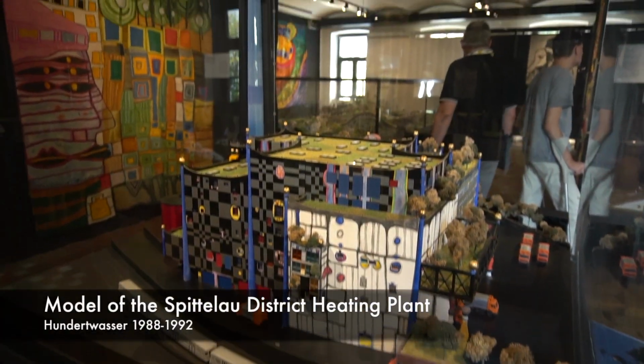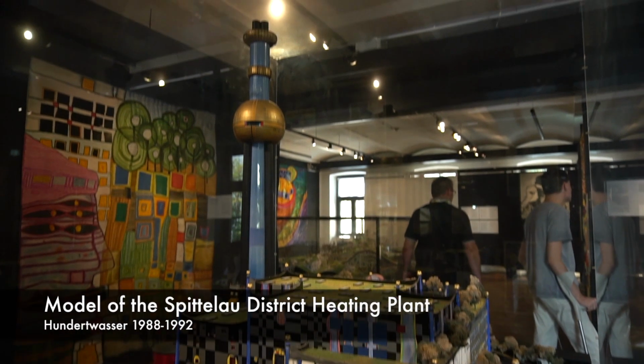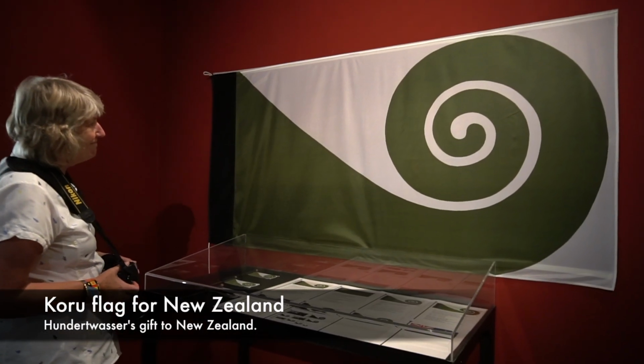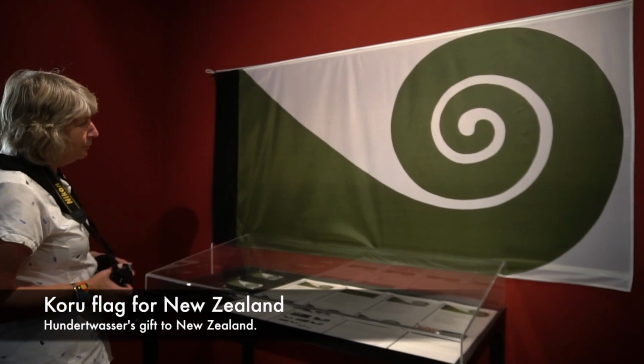Hundertwasser redesigned the exterior of this heating plant in Vienna to improve its appearance. Hundertwasser had also been an architecture doctor, which means he healed sick and ugly buildings. The koru is a spiral shape based on the unfurling of a new silver fern frond.